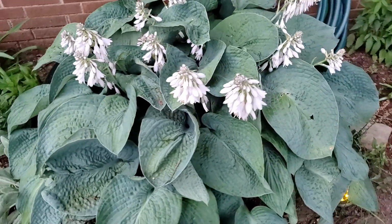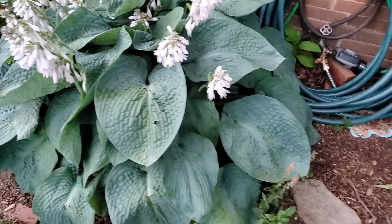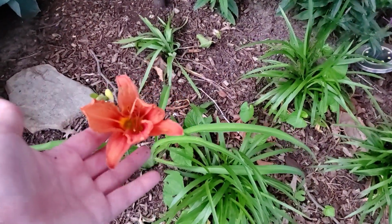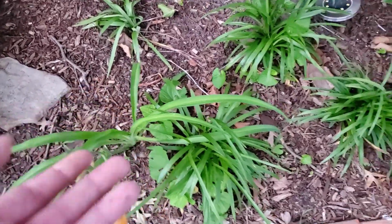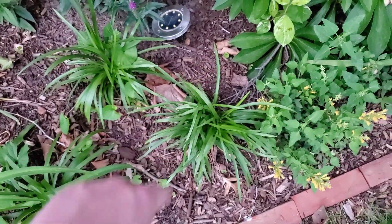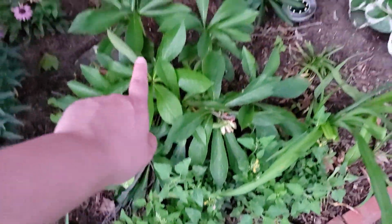This humongous elephant ear hosta. These are some, I don't know where these came from. They're tiger lilies, but I thought I removed them from this area, but they just keep coming back. This is Liriope, which is a great low ground cover, and it produces little white flowers. This is some yellow hyssop. We have our hellebores down here.